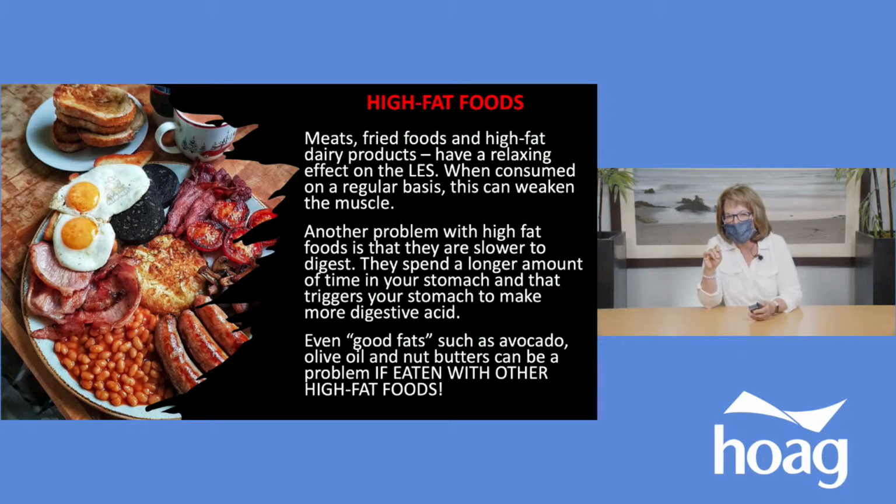So even good fats. Let's say you're having a big juicy hamburger with cheese and avocado, and maybe you put some mayonnaise on the bun, okay? That avocado is going to contribute to the effect that the high-fat foods have. But it's not the avocado's fault. If you had that same avocado on a nice whole grain bread with some beautiful lettuce and tomato, for example, it's not going to be hard to digest, and it's not going to be creating more stomach acid. But when you combine it with the other high-fat foods, that's when you can have a problem, even with the avocado or other good fats.